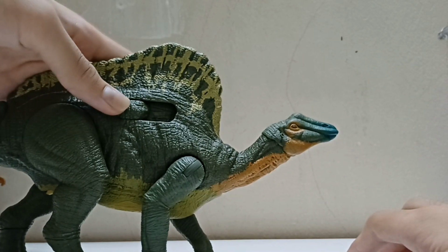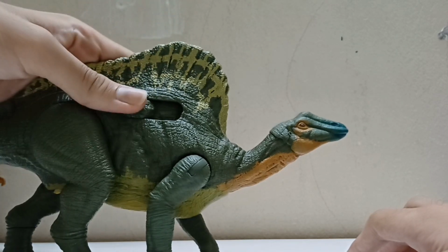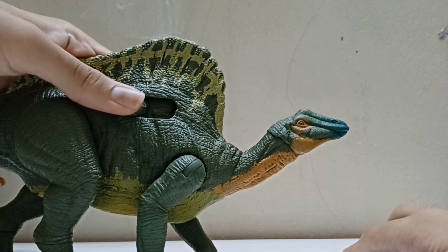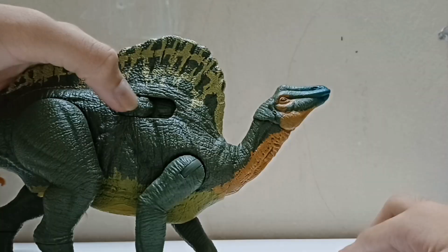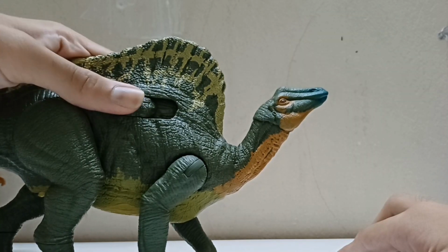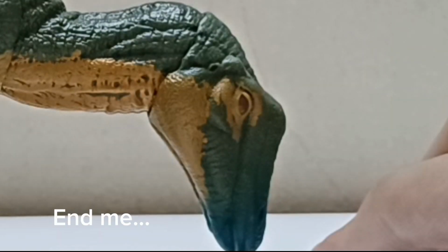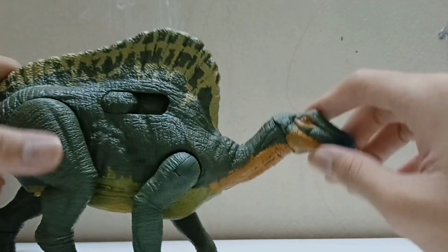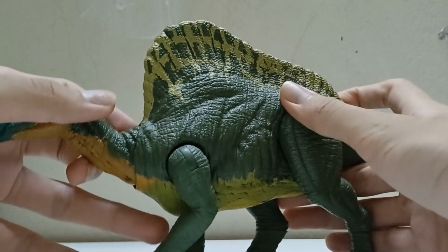So there's a switch here, right? I wouldn't care too much if the switch was on the sail itself, but it's like a switch. So here's the first roar. Man, I love the sounds. The second one goes like this. Basically, this figure has really good articulation on the head and the tail, with its legs too.